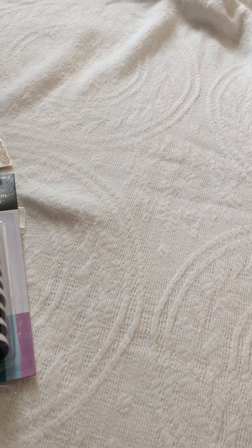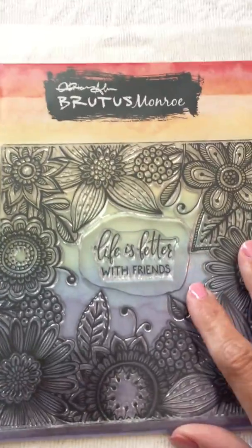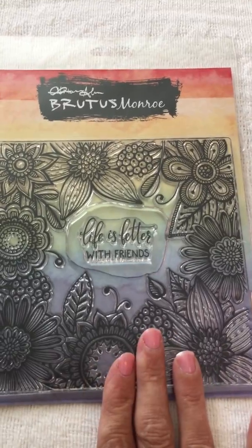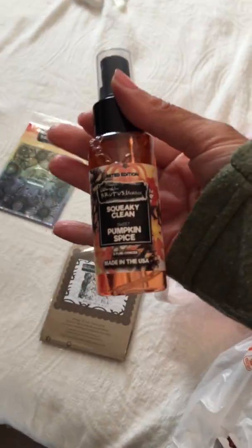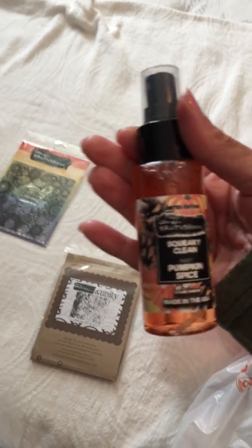Oh, yes. I got these also. These are from Brutus Monroe, which again is a new entity to me since I've fallen off the crafting map for a little while. But I went onto his website and I fell in love with this. Actually, the reason I went onto his website is because I heard about the pumpkin spice stamp cleaner. And of course, I had to have that. So I went onto his website and found that, and I found a few other things that I had to have that were unique.